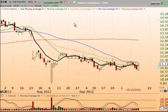ELN, another nice looking chart that seems to be basing out right here. Notice the moving average squeeze, bullish engulf. We could have a rounded bottom breakout, and then that would send us up to the 200-day moving average over the next week or so. So on strength above the 50 with a close above the 50.